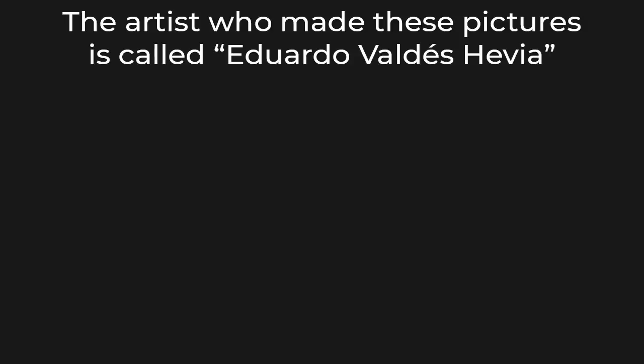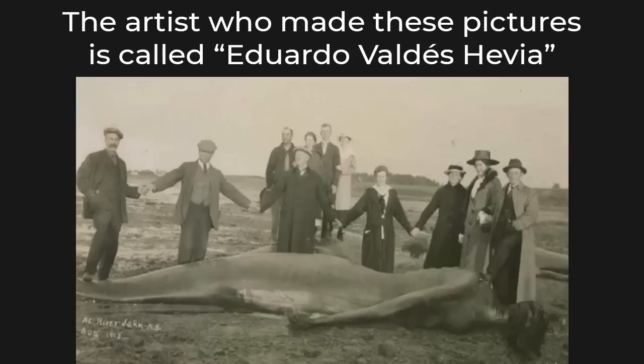The artist who made these pictures is called Eduardo Valdesivia. Spider-Man game for the Game Boy Advance.